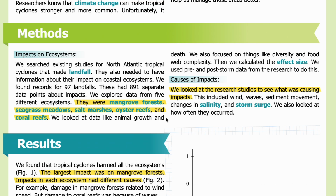We looked at data like animal growth and death. We also focused on things like diversity and food web complexity. Then we calculated the effect size. We used pre- and post-storm data from the research to do this. Causes of impacts. We looked at the research studies to see what was causing impacts. This included wind, waves, sediment movement, changes in salinity, and storm surge. We also looked at how often they occurred.